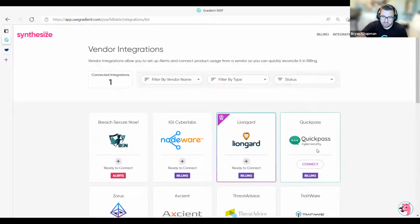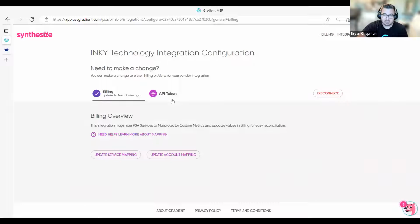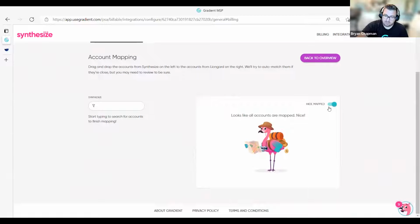We can click OK, and we can go straight back to that INKY integration from the Synthesize side to configure that if we ever need to generate a new API token, or update our service mappings or account mappings. It's worth noting, we will only auto match organizations to that of your INKY partner portal if there's an exact match. So best practice with any vendor that you're working with is to use the same nomenclature, that's same naming conventions of your PSA, so that there are exact matches.